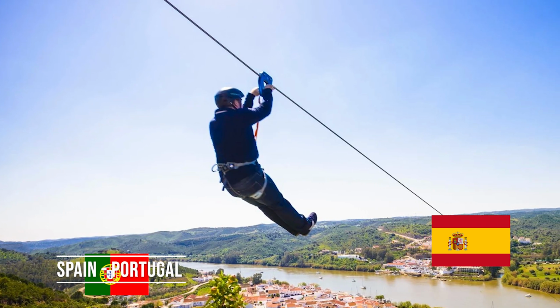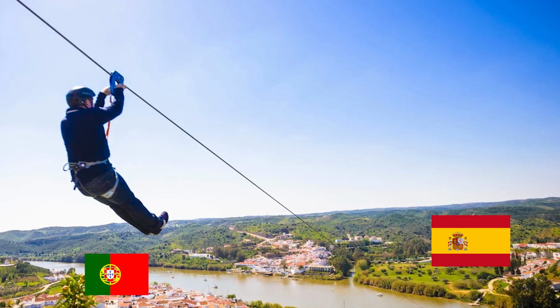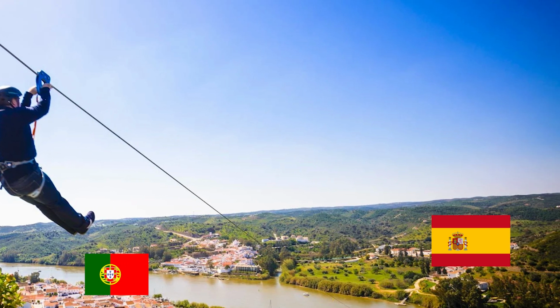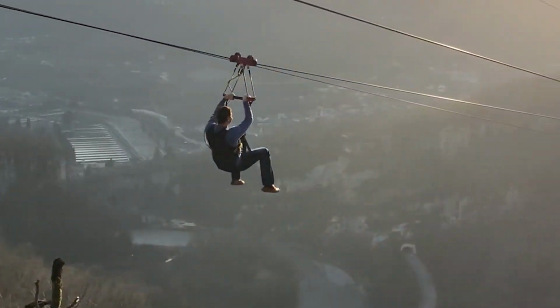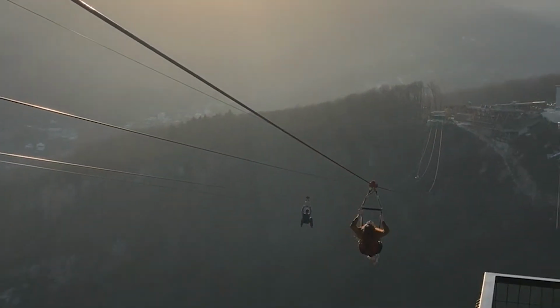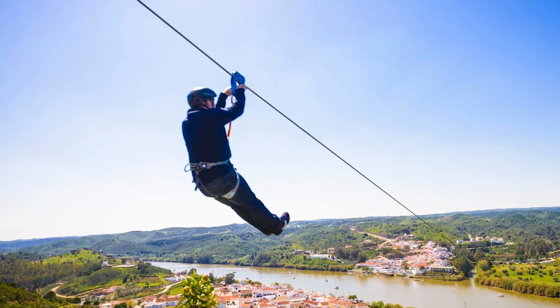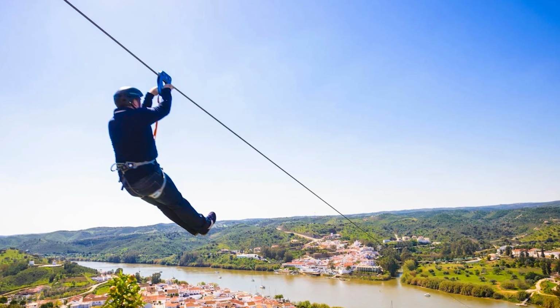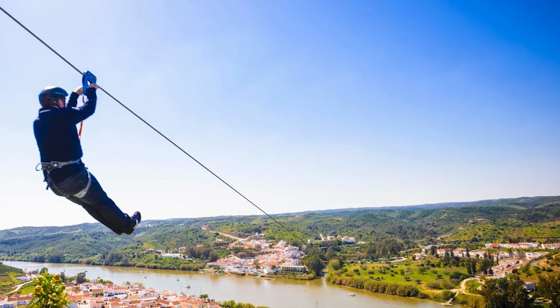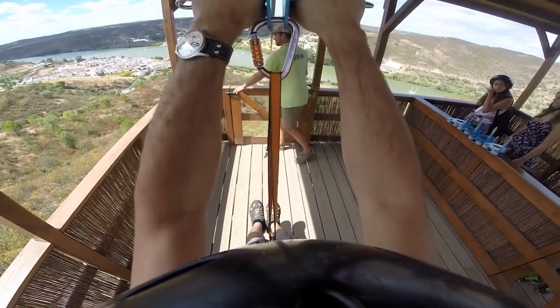Number 6. Spain, Portugal. The first cross-border zip line in the world is located in Sanlúcar de Guadiana in Spain. Limite Zero connects Sanlúcar de Guadiana, Spain, and Alcoutim, Portugal. It crosses the Guadiana River at 50 feet above sea level. This brilliant experience is not only about getting from one country to another in less than 1 minute, it is also a form of time travel.